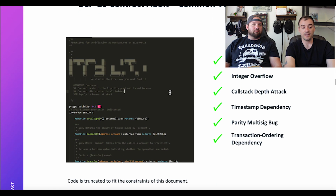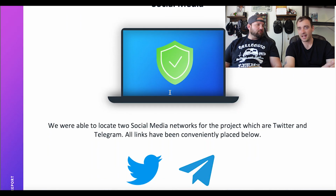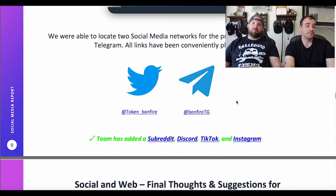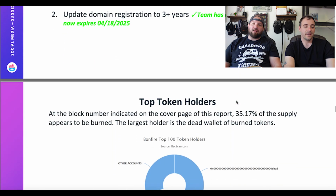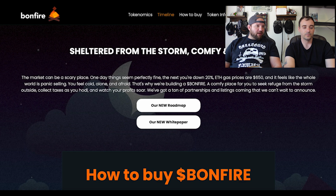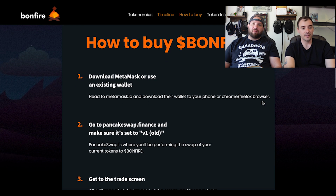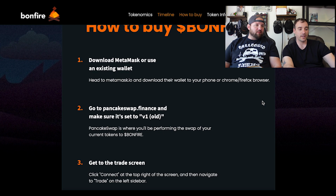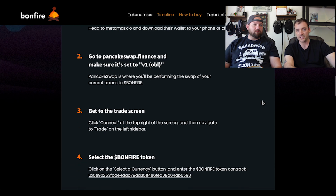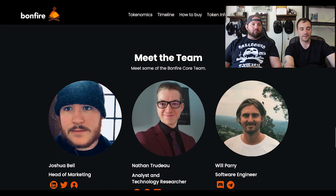During the audit, they weren't very transparent. However, after the audit, they've been doing some AMAs, like ask me anything, so you could ask questions and get your answers. And if we go back to the homepage, they have their pictures up. They do. Who they are, with the transparency. We'll get to that. We'll scroll down to that. On their homepage, it does tell you how to buy the token, and there we go.